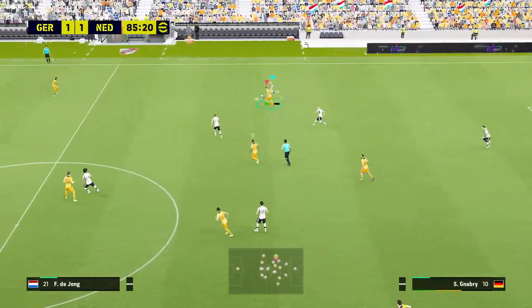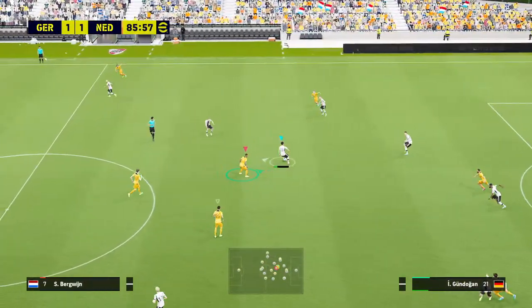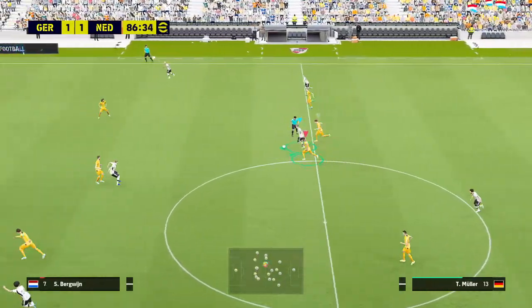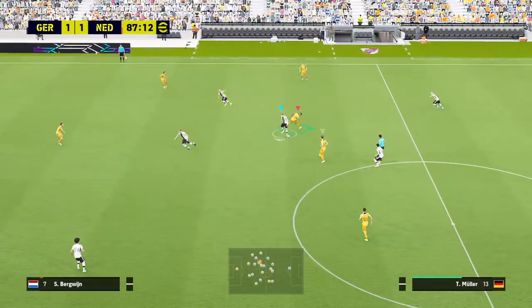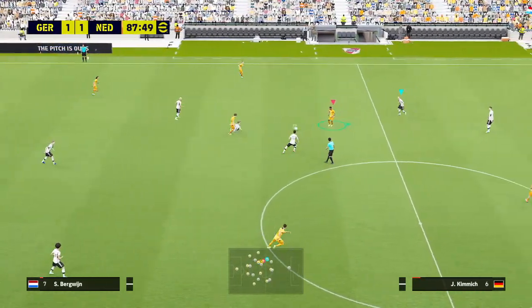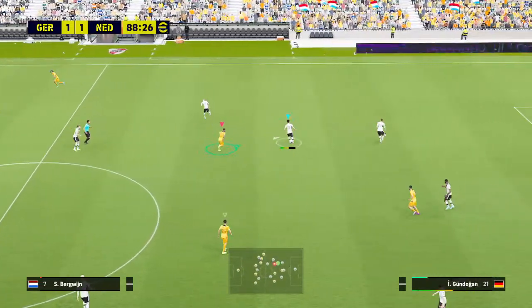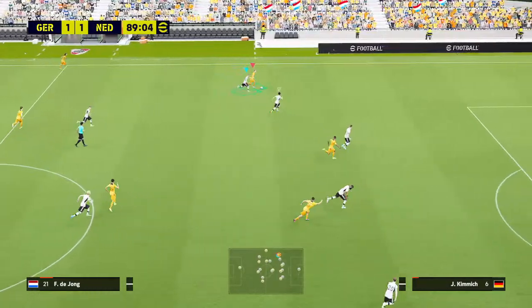Gnabry. Held tight, excellent interception. Müller. Müller steaming forward. Well, that was a period of possession which carried just about no threat at all. Bergwijn. Yeah, they were looking for a counter-attack. Shifted upfield. He's got away.